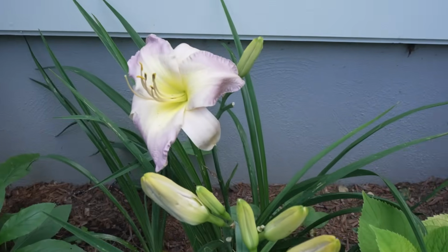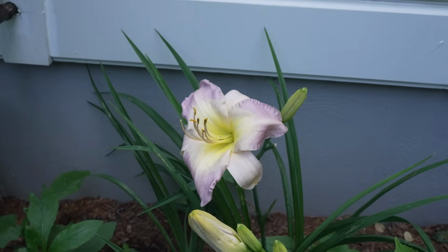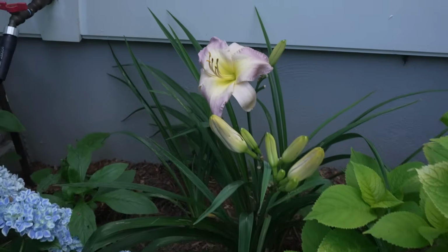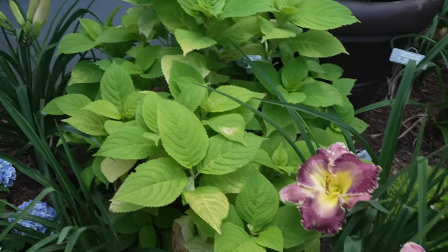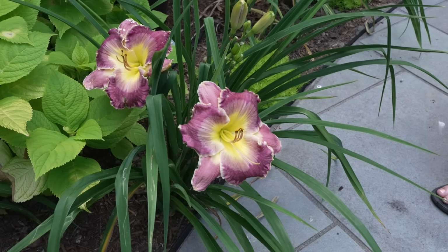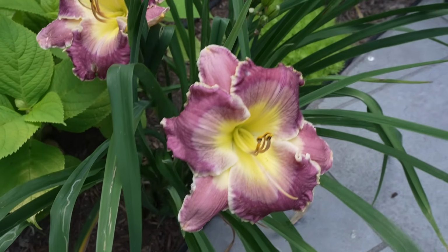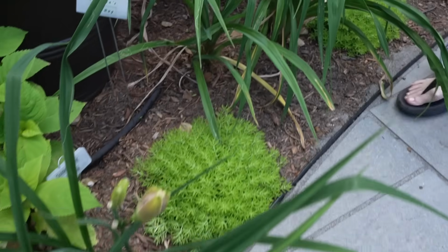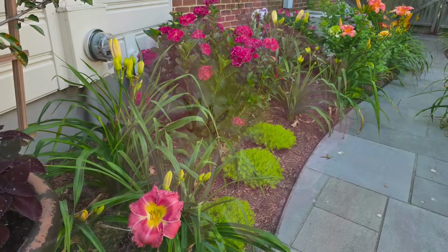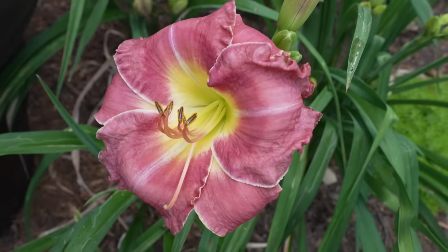There is Paradise on Ice. Isn't that beautiful? It's that icy lilac color with a beautiful yellow throat. So pretty, just popping out behind the hydrangea. And then we have two that are sort of purplish with lots of yellow ripples and yellow throats. And right behind that, we have Pink Impression. This is a new one to me, ordered last year from Blue Ridge Nurseries, and it is such a gorgeous pink color.